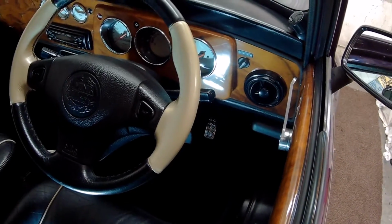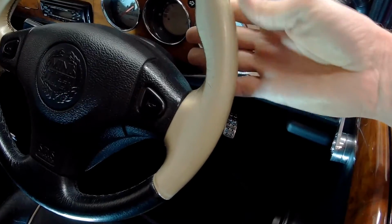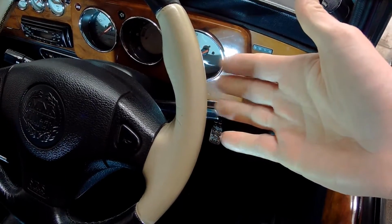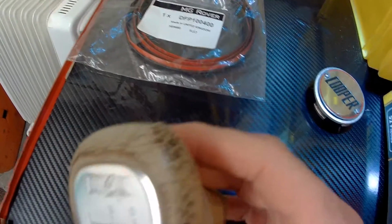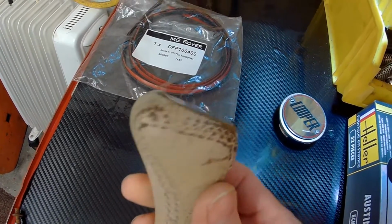So one thing I want to get done in the coming weeks is a gear knob in the car. So as you can see, the steering wheel on PL is really nice. Actually, it's in really great condition. That must have been recovered at some point, because there's no way that steering wheel's done 104,000 miles. If I compare it with the gear knob, which I've taken out the car now, as you can see, the leather is quite well worn on that, and that probably has seen a genuine 100 odd thousand miles.